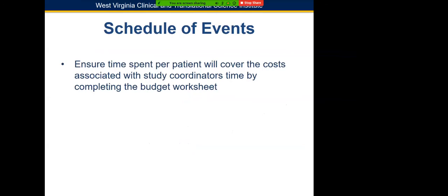You want to ensure that the time spent per patient will cover the cost associated with the study coordinator's time in completing the budget worksheet. I usually have a coordinator go through and guesstimate the amount of time it will take to complete each procedure listed.